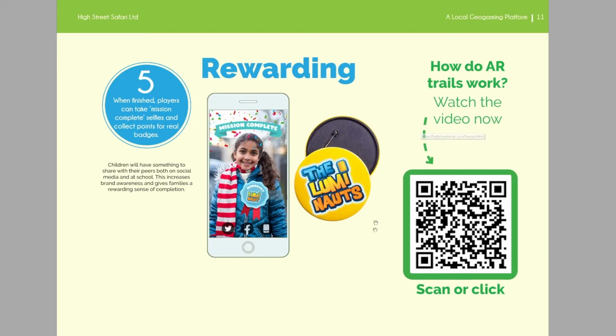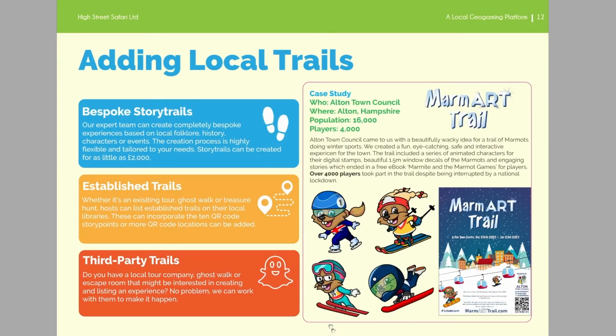And I've got a little QR code here. If you want to scan it, you can actually see how the augmented reality trails work and watch someone do one, so see all the different processes as they go around.